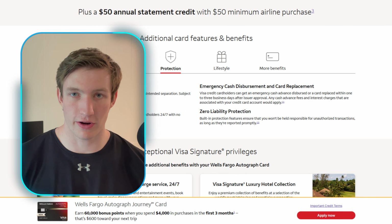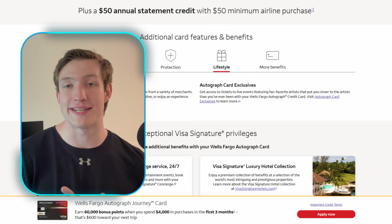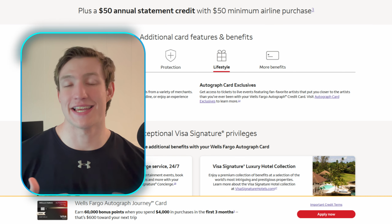Under the lifestyle section of the Wells Fargo Autograph Journey credit card website, we're going to see that there's some special Wells Fargo offers for some elevated cash back, and there's also going to be some perks for some exclusive offers for maybe some VIP ticket sales, early exclusive seats, or potentially some pre-ticket sales.